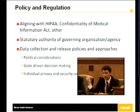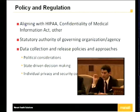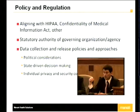There's also issues around statutory authority and governing organization. In many of the state statutes, we've seen, for example, that the statute dictates the board composition or the advisory board composition of an all-payer claims database council oversight body. And in some cases, there's a statute that describes things like the levying of fines for noncompliance. So we need to try to better understand what's appropriate for California.